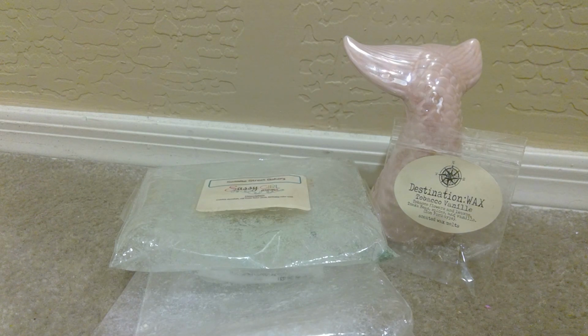Love it. Oh, so good. Haven't found it really good here in Arizona, but it is described here as gooey caramel, sweet spices, and baklava pastry. That's not what I got from this.